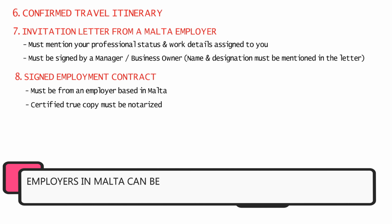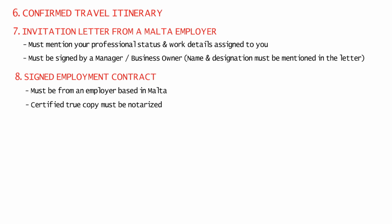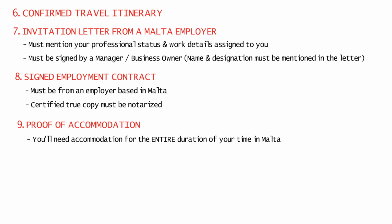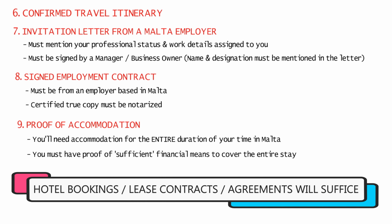You can find employers through your personal and professional references or on popular websites like LinkedIn, Glassdoor, Indeed, Google web searches, etc. Next, proof of accommodation for the duration of your time in Malta, along with proof of sufficient financial means to cover the entire stay. This can be proved by hotel bookings or lease contracts.